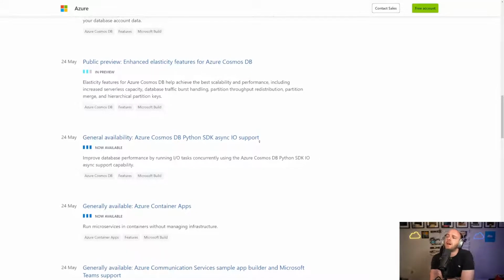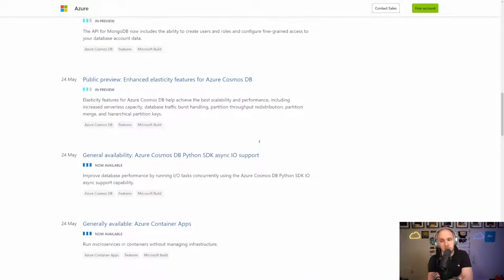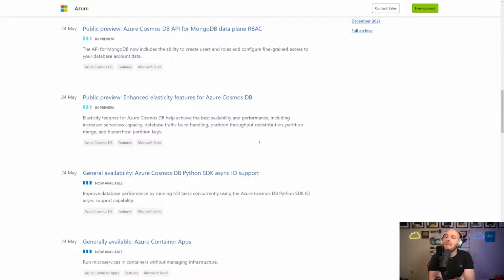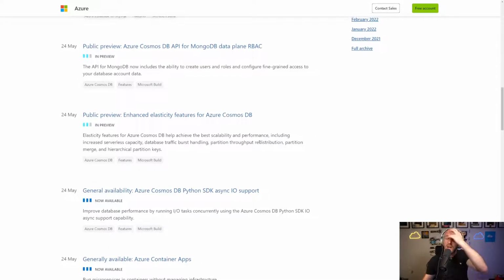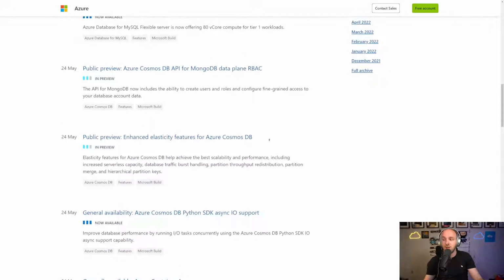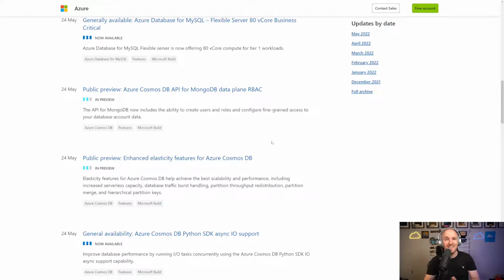Azure Cosmos DB Python SDK async IO support is now generally available. Async capabilities are always good, so glad to see it. Public preview, enhanced elasticity features for Azure Cosmos DB. So that includes increasing the serverless capacity, database traffic burst handling, partition throughput redistribution, partition merge, and one of my favorites. It sounds like it's something that shouldn't be as much of a favorite as it is, but hierarchical partition keys.